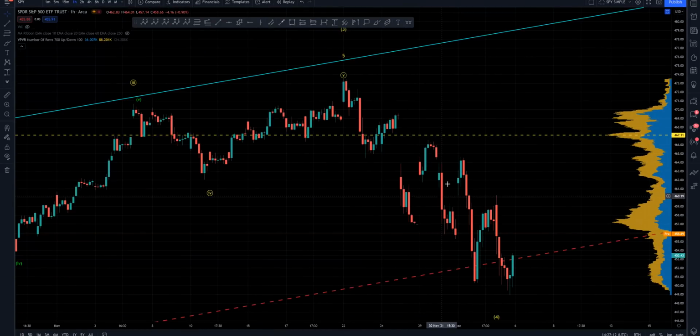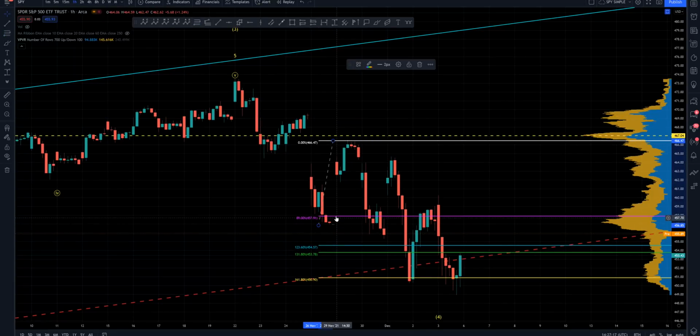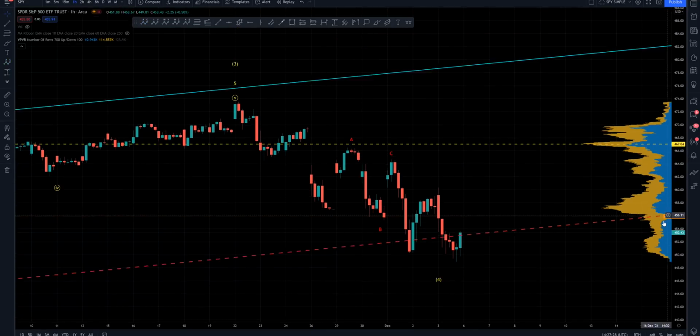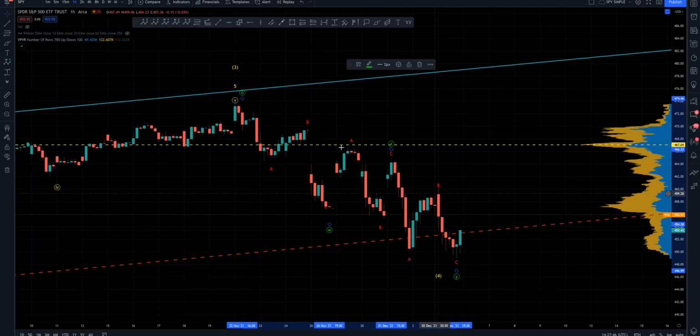I think I measured it. I can't remember now. Let's just check. Yeah, it goes beyond 90%, and this truncates. So this could be a running flat because it doesn't truncate. It's legal, is what I'm trying to say. So A, B, C to here, right? So maybe you can argue for A, B, C, A, B, C, A, B, C, A, B, C. In which case we can just say W, X, Y. I know the wave degree labeling isn't correct, but I'm just giving you an example.